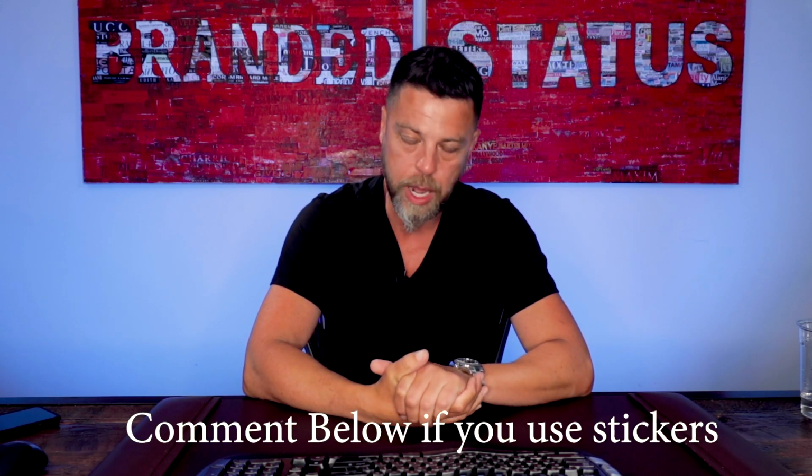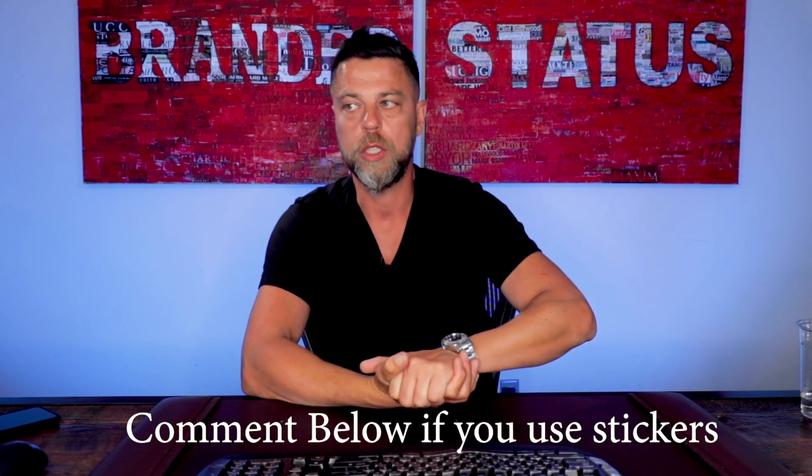Again, I'm not trying to bust on the Sticks product. Never had any experience with it. First time I heard of it, actually. But long story short, I'm just not going to be a big fan of those stickers. And the reason for that is because I don't care how good they are, your watch will not look as good with stickers on as it will without.